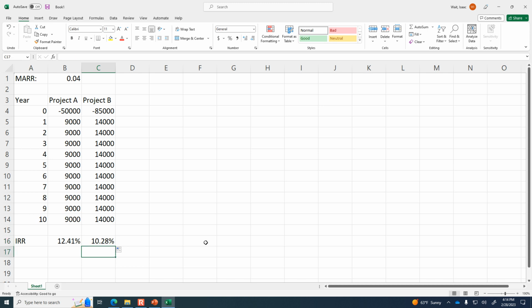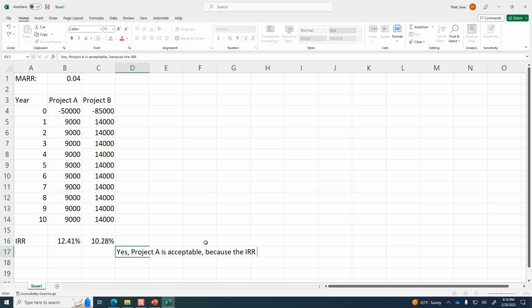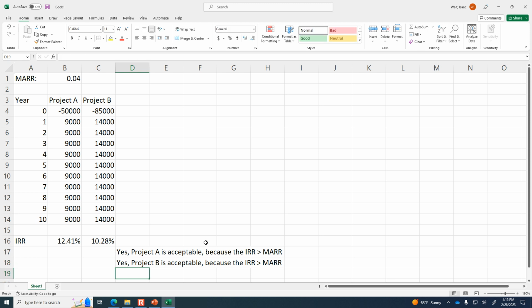And so the correct use of it is to say, yes, project A is acceptable because the IRR is greater than the MAR. And then, yes, project B is acceptable because the IRR is greater than the MAR. So we use it for initial screening, and both A and B pass the initial screening. They're both acceptable options. But which one is more profitable?